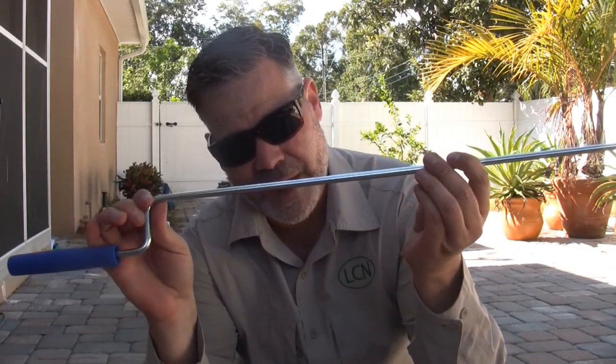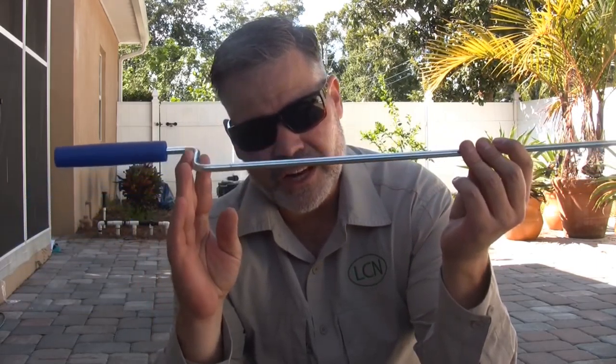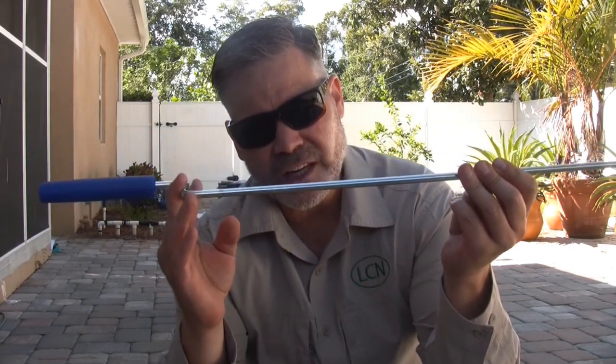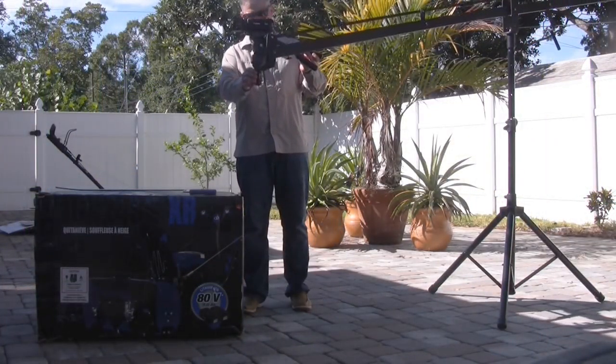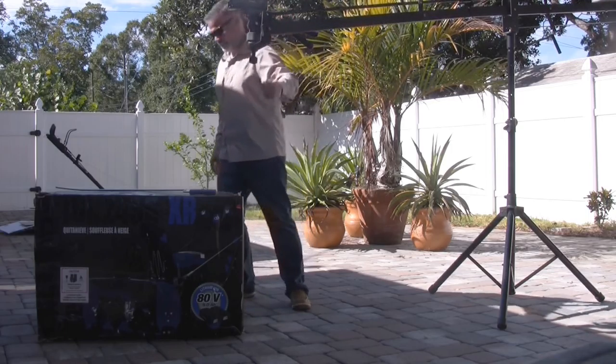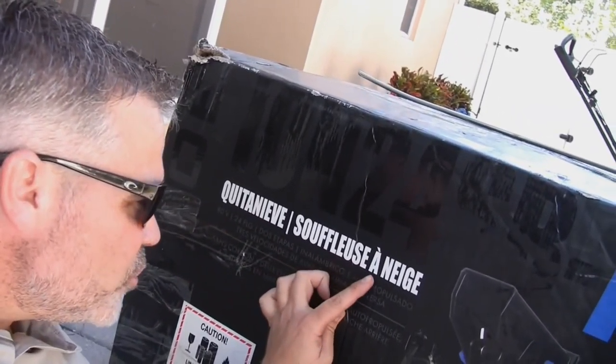UPS wasn't so gentle with the packaging, so when they delivered, the box was completely taped up, and this was outside of it. Great job, UPS. Thanks for taking care of my stuff. All right, so this is the official unboxing of the Quintanilla Souffleus à Neige.